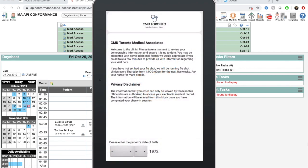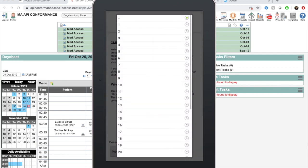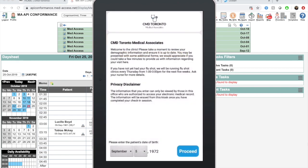What we're seeing here is a configurable workflow to give the clinic a customized welcome screen. So that way we can advertise what's going on at the clinic or any kind of information that we want to show to the patient. We also have a two-factor authentication here, so that way the patient can unlock any sort of PHI we're showing them with their date of birth at the bottom here.